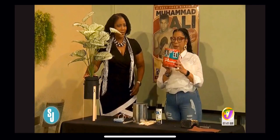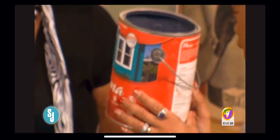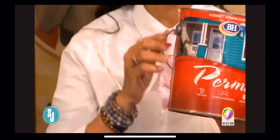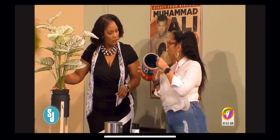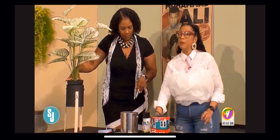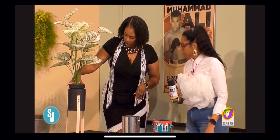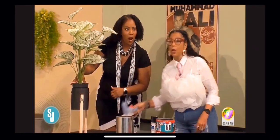You take a BH can that you just finished painting with, and you wash it out. I would suggest that you use the water base and not the oil base. You understand what I'm saying? You can't really wash out the oil base. So you take a regular paint can, take off the label, like so. Then you take some spray paint and you spray the can. Cool? All right. While that is drying, you're going to heat up your glue gun.